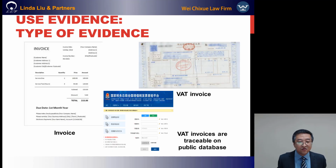After the contract is concluded, you will issue an invoice. But for most foreign companies, invoices are considered self-made evidence and weak in proof. So to enhance the evidence, we think it is better to submit some payment records which can collaborate with the evidence. For most Chinese companies, it is easier, because Chinese companies issue VAT invoices to their customers, and this VAT invoice can be traced in the open public database. So they are very strong in proof.